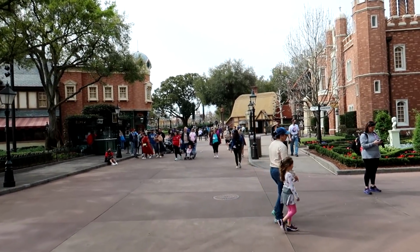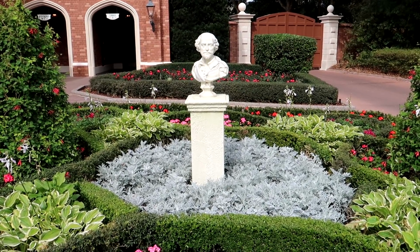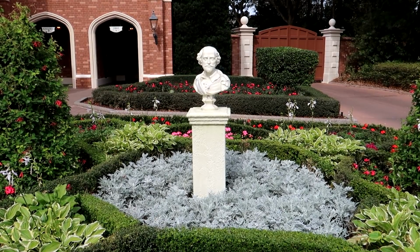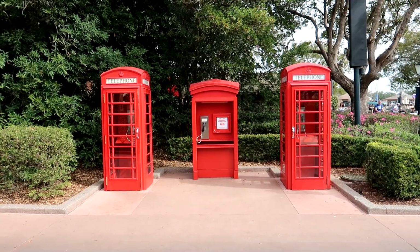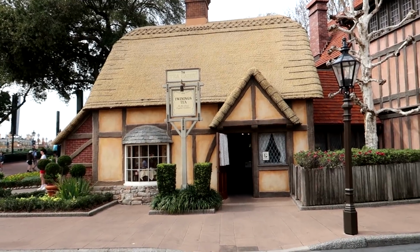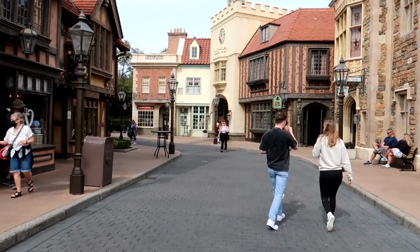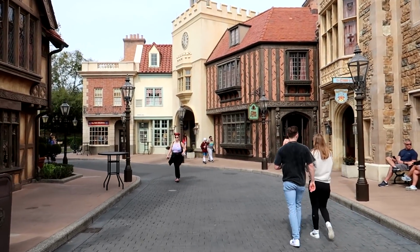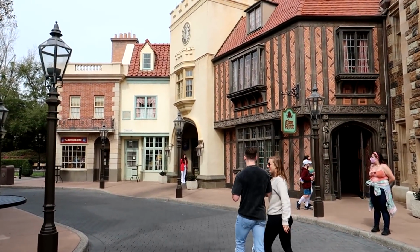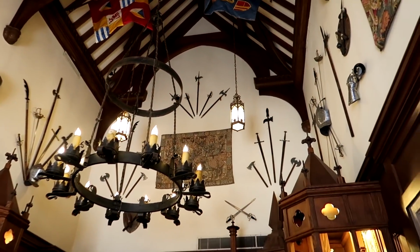And from Canada, we head into jolly old England. Here's a bust of a famous British person, possibly the King of England. I'm not really sure. Then we have some of the classic red British phone booths. So walking down the streets of England here. Someday I actually do hope to visit the actual country of England, but in the meantime, this is probably a pretty good substitute. Look up and see the swords and armor here in this shop.